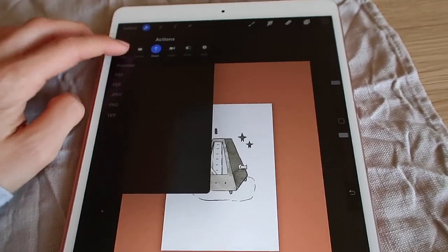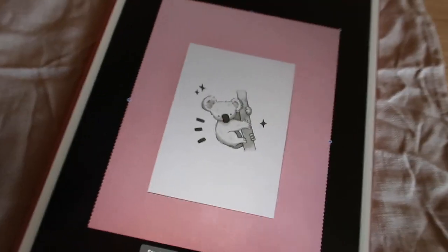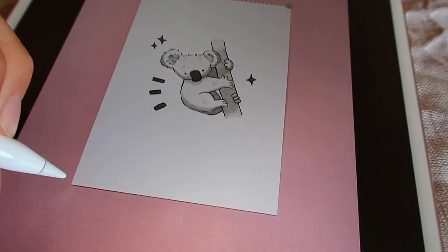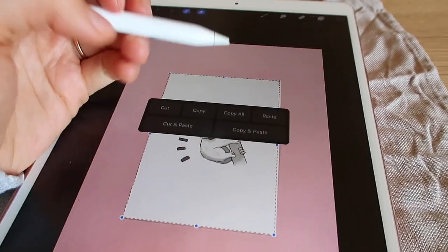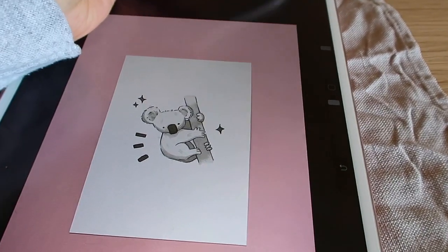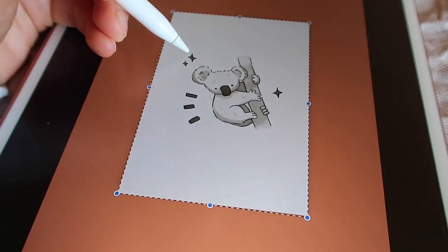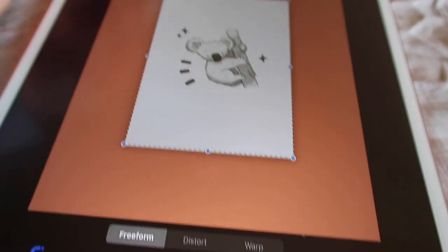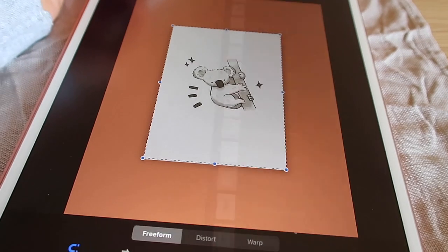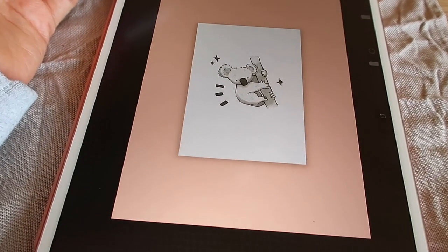First of all, I insert the pictures that I took yesterday. Okay, and then I cut out the picture with a selection tool. Okay, and then I copy and paste it, and then I hide the picture, and then it is in front of the background that I want, and then I just make sure that the size is the same with every picture, like that. And then I just hide the picture below and change the background color. So there we go. And now I only have to do this with 30 more pieces.